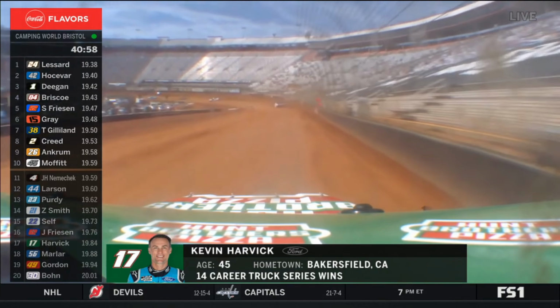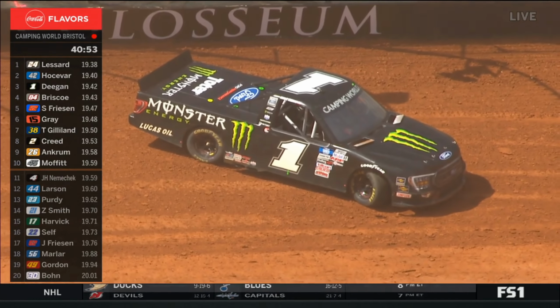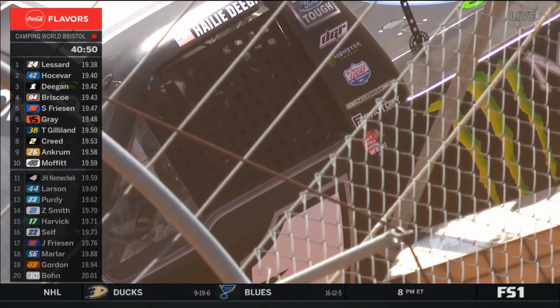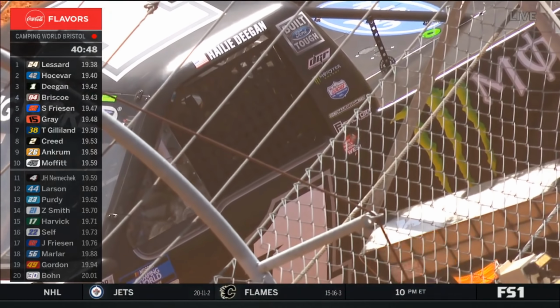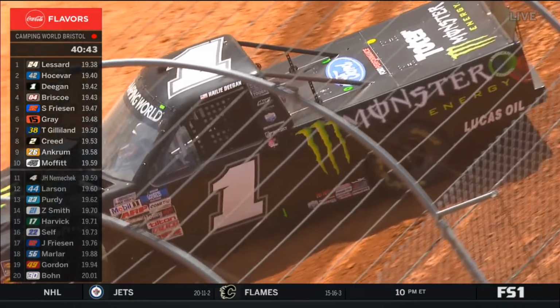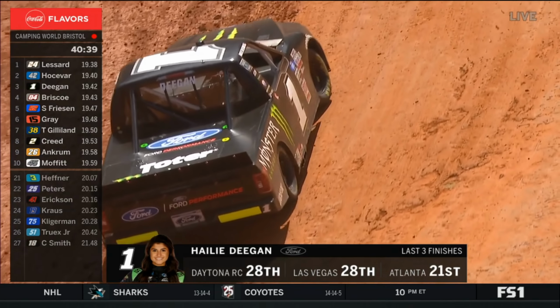Now, let's see what Kevin is feeling and how it sounds when he dives in the corners. Oh, Hailie Deegan has gone around, and that's going to bring out the red. So you saw Hailie, as you said, was hanging it out and hung it out a little too far and got around. She was by far the most aggressive with getting the back of the end of the truck hung out.